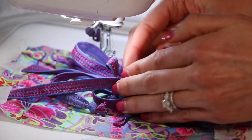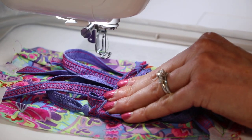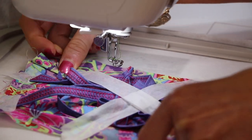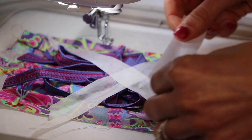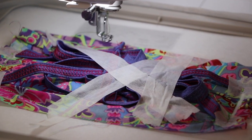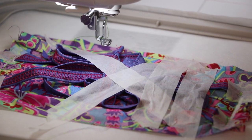So the next step's really important, that we get all of these straps in the center of the mask and taped down so that they don't get stitched into the seam allowance of this mask. So this is your opportunity to use a lot of tape in the middle of the hoop and make sure that these straps don't get caught by the embroidery foot. Okay, so maybe I went a little overboard.